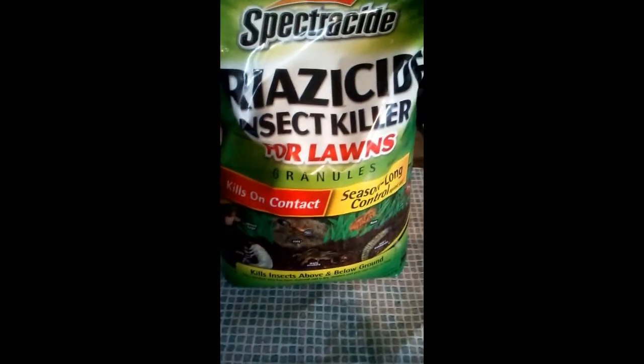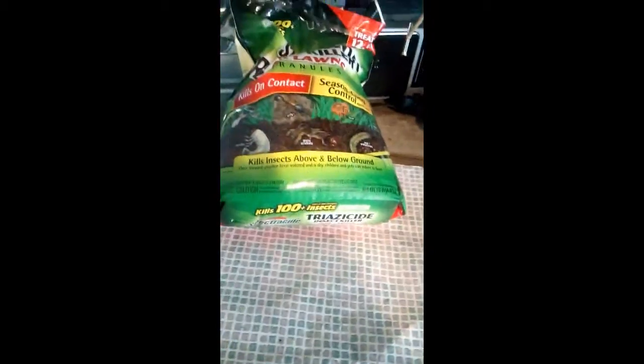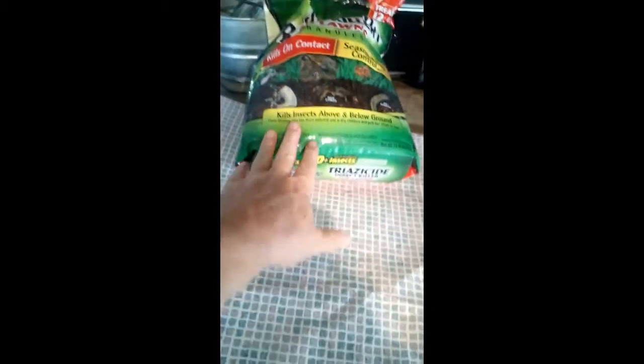And on the advice of some people at the lawn and garden center, I seeded the lawn last fall and early in the spring with these granules. The idea is that it kills the grubs and the worms and things that the moles live off of. Well, I still have not had any luck with it. We put out this stuff in the spring, and we went for about a month and a half with no mole sign.